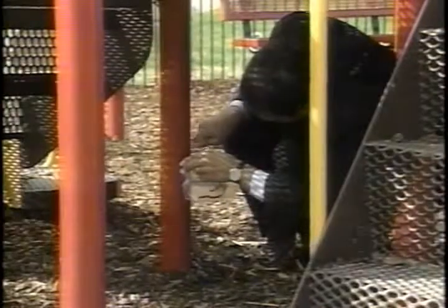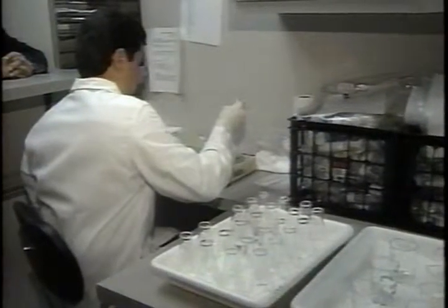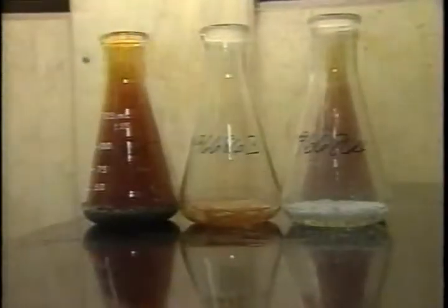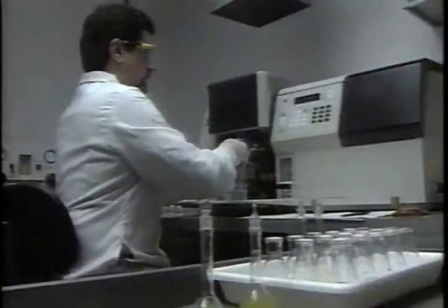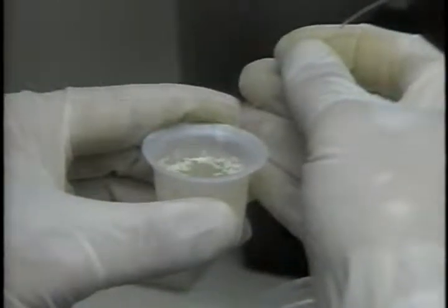So we went back to those 3 playgrounds and scraped away new samples, so we get a representative sample. Then we took them to Schneider Labs right here in Richmond. These guys test lead paint for several major cities like New York and Chicago. They melted down our samples, then ran them through a machine that instantly tells if there's any trace of lead.